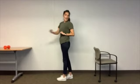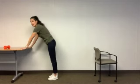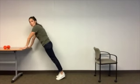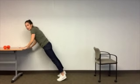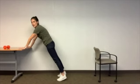We're going to do a modified push-up. If you want the full push-up, go ahead, get down to the floor and do a real push-up. But again, I'm going to show the modified version on the table. So you're going to have your hands on the back of your chair, seat of your chair, or on the table. You're going to walk your feet back. Power up with a twist. You're going to come down, big push up into that plank position, okay?